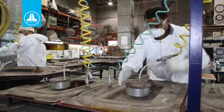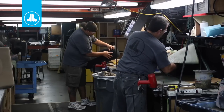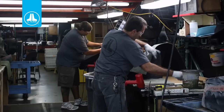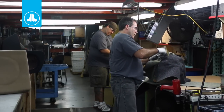Once a Stealthbox has been completed in its fiberglass form, then it's brought over into a finishing area. In this finishing area, we use a variety of carpets and materials that match a wide range of vehicles. Remember, there's over 100 different models that we're working with for a wide range of vehicle manufacturers.